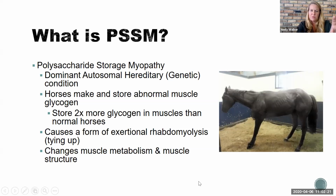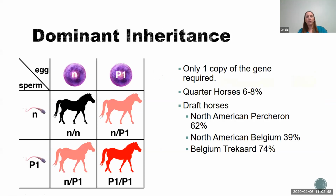The reason is that PSSM is causing changes to the metabolism of sugar within their muscles and the actual muscle structure itself. Without getting into a whole lot of detail, there's a lot of really detailed information about how the cells store the sugar and why the muscle cells utilize it differently. But again, since I'm not an expert, I'm not even going to try to explain that part. I'm going to show you a really great resource about that later if you guys are interested in going into that much detail.